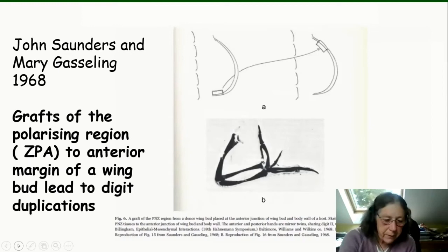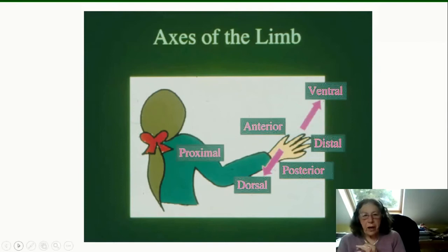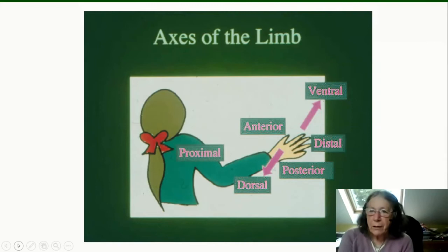So the limb you can think of as having the three axes. We talked about them before. The anteroposterior is the thumb to little finger axis, the proximodistal is the shoulder to digits, and then of course you have the dorsoventral axis. And Lewis's idea was that within the developing limb bud, cells integrated information about their position in relation to these three different axes. And the axis that I started to work on was the anteroposterior axis, the axis which was controlled by signaling of the polarizing region.